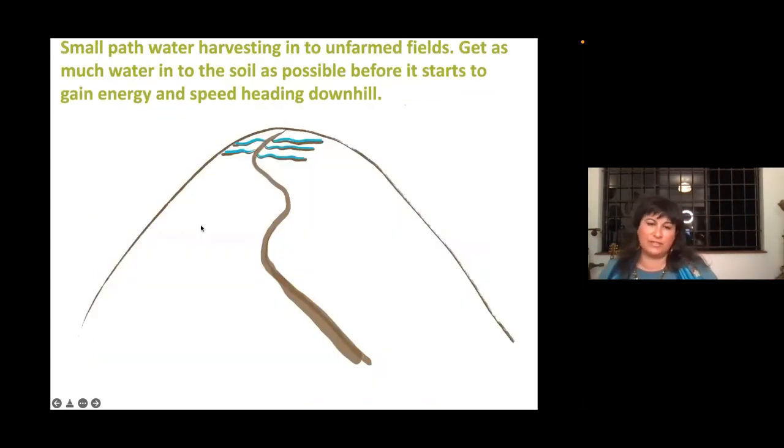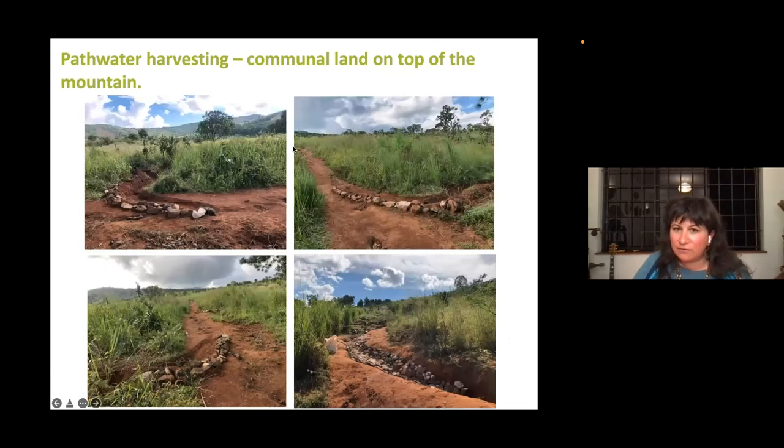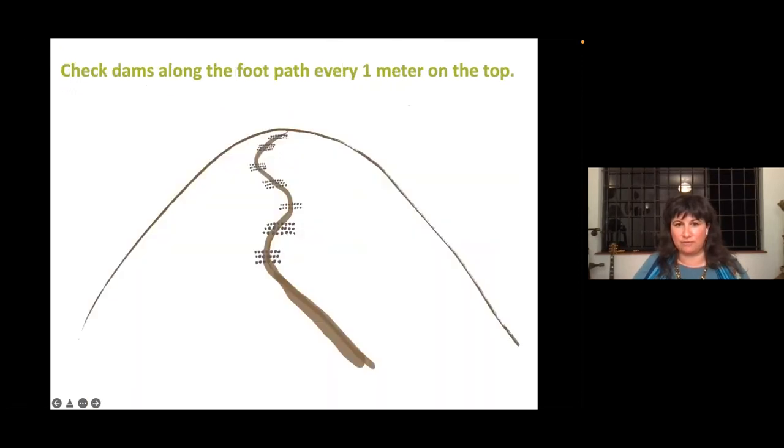Then also at the very, very top, we tried to do small scale path water harvesting in the unfarmed fields to get as much water into the soil as possible before it starts pummeling downhill, gaining energy and speed. These are teeny tiny little footpaths that we are seeing, but the second you start to see something real, you create the situation where that water is going to turn into the field rather than continuing on the footpath where it's going to just gain more energy and destructive force.